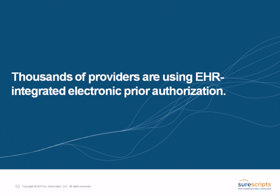So what I want to do now is give you a quick update on where Surescripts' EPA network is. We went live just over a year ago, and we've seen some really great things in the year since then in terms of EHR adoption, providers using, and transactions.